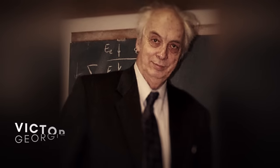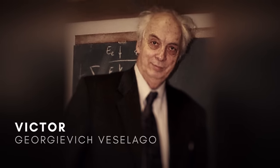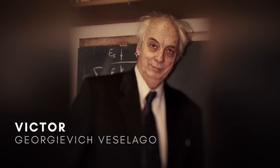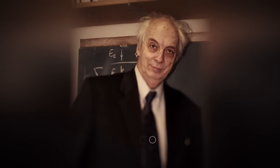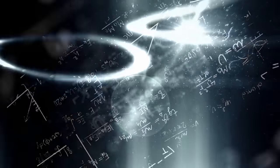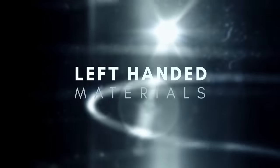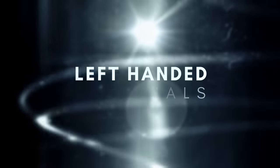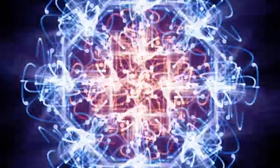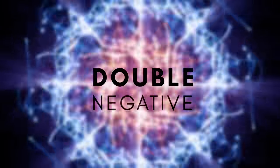Finally, in 1967, Soviet physicist Viktor Grigorievich Veselago of the Moscow Institute of Physics and Technology would propose the first theoretical model for a metamaterial. Veselago's research included producing methods for predicting the phenomena of refraction reversal, in which he coined the term left-handed materials, as well as exploring theoretical models for materials that possess both negative permittivity and negative permeability, or double negative materials.